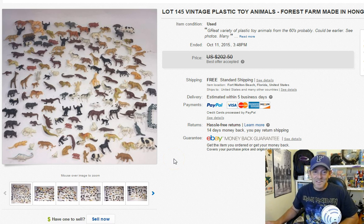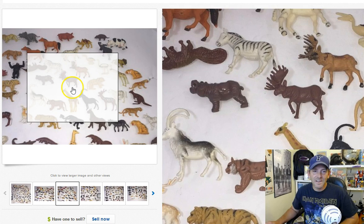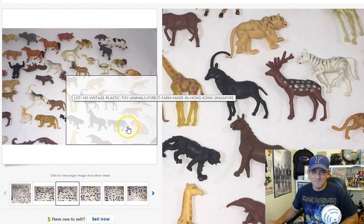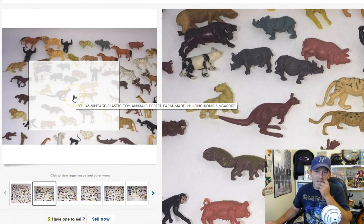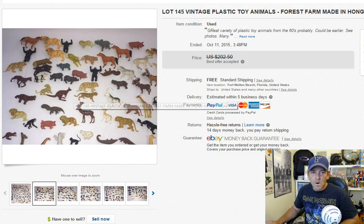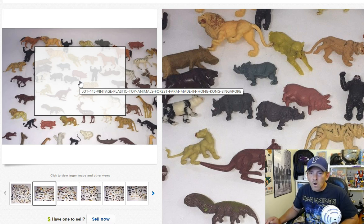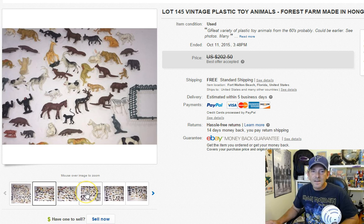This is like a 50-cent purchase. And a lot of people come across this stuff at yard sales, and they're like, stupid, cheap Hong Kong toys. Well, if you look into it, guys, Hong Kong toys aren't made anymore. Stuff isn't marked Hong Kong, okay? And stuff isn't really marked Singapore either. That means they've got age to them. They're older toys. They're the cheap plastic toys.